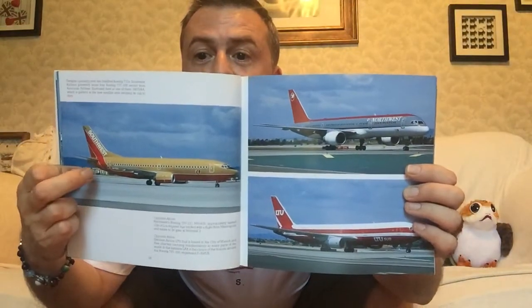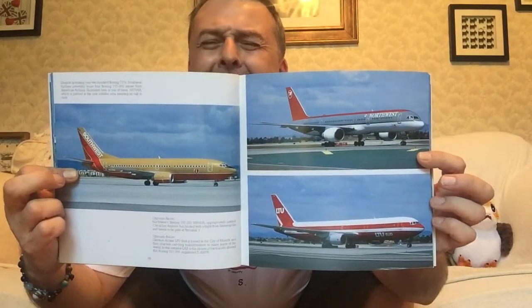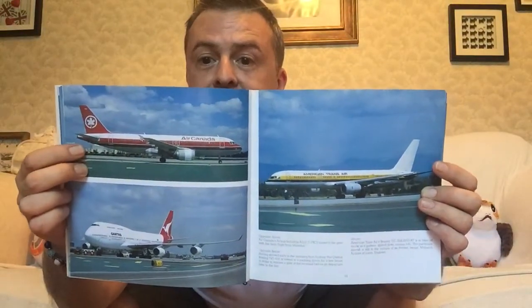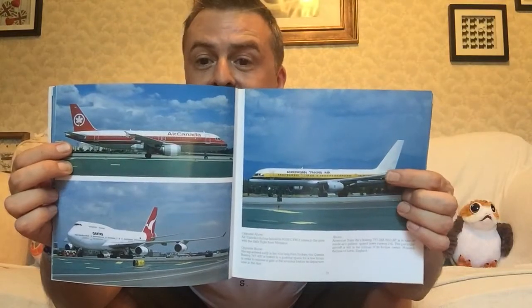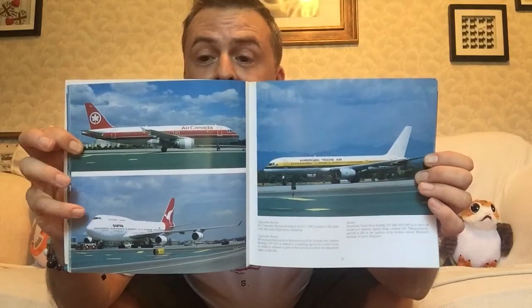The old Southwest livery, the old Northwest livery, and LTU 767, they're now part of something like TUI or Thomas Cook or Condor or something like that. The old Air Canada livery, very attractive on the A320. Now this, although it says Air Transat, it's the old Monarch Airlines livery, the cheat line. This plane was leased in and sadly, of course, Monarch is long gone. And there, well, not long gone, a year or two, and there's a Qantas 747.